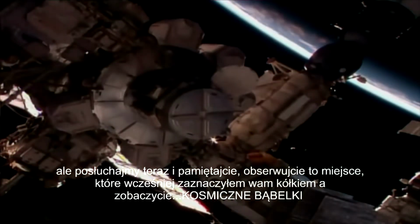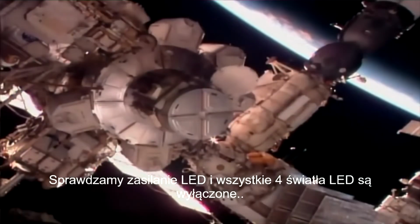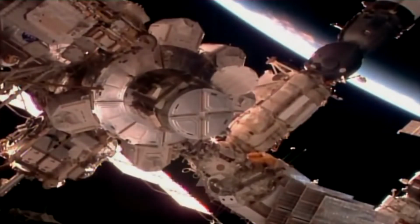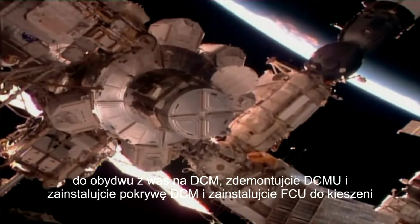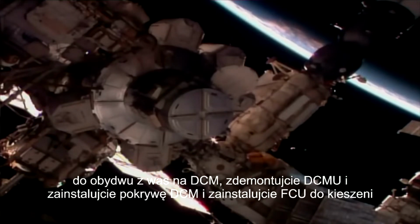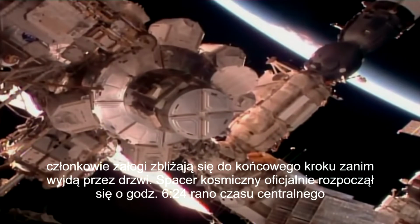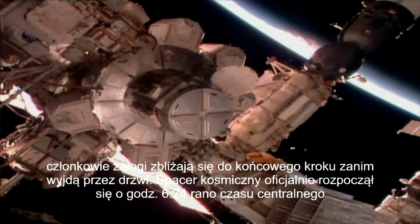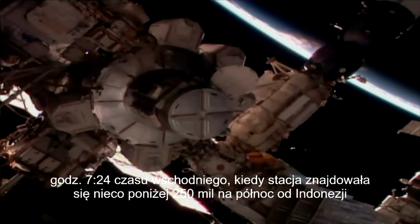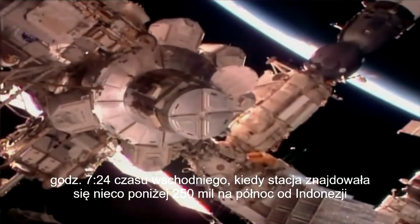bubbles. And check power LEDs. All 4 LEDs are off. All 4 LEDs off. For both of you on your DCMs, demate your SCU, install the DCM cover, and stow the SCU in the pouch. The crew members going through some final steps before they get out the door. Just to update you, the spacewalk has officially started. That start time coming at 6:24 a.m. Central, 7:24 a.m. Eastern, while the station was just a little under 250 statute miles just to the north of Indonesia.